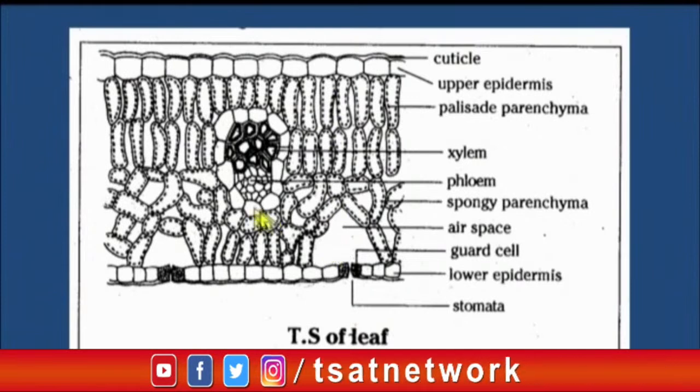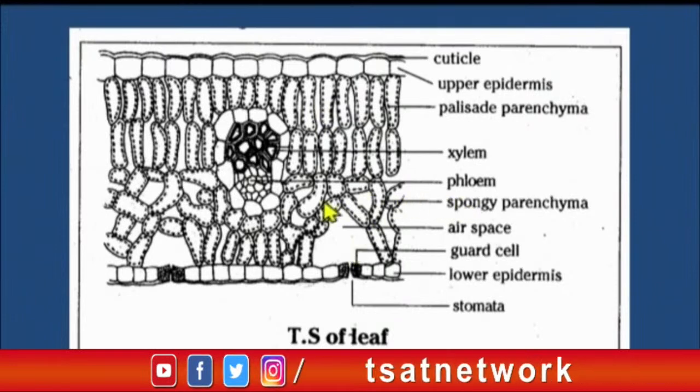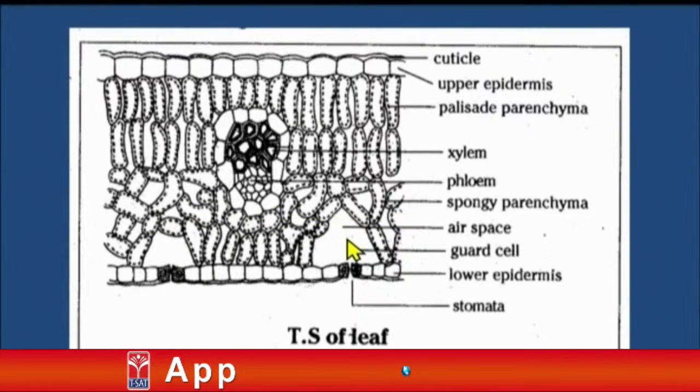When we go a little further down, we have the spongy parenchyma. There is a difference between Palisade Parenchyma and Spongy Parenchyma. Spongy Parenchyma has a lot of air spaces. There are intercellular spaces in large quantities, whereas in Palisade Parenchyma the intercellular spaces are absent or very few. Chlorophyll pigment is also present in the Spongy Parenchyma.